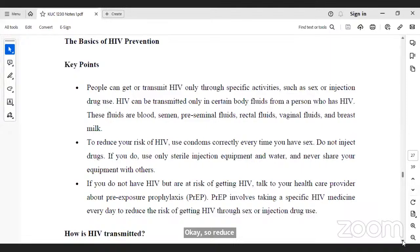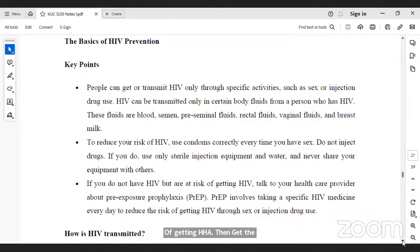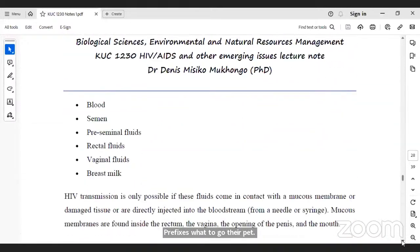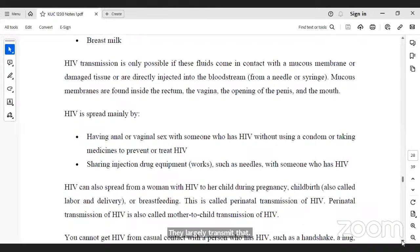Use condoms correctly every time, throughout the entire intimate session. But then, if you anticipate, based on the nature of your work, a risk of getting HIV infection, then get the pre-exposure prophylaxis. If at all you suspect that you have been exposed, then get the post-exposure prophylaxis, what we call the PEP. Okay? So the transmission is through blood, semen, pre-seminal fluid, all the fluids within our bodies; they largely transmit that. Okay.